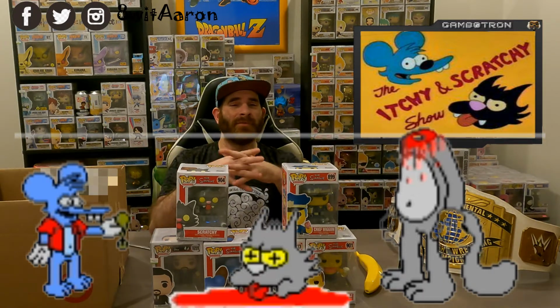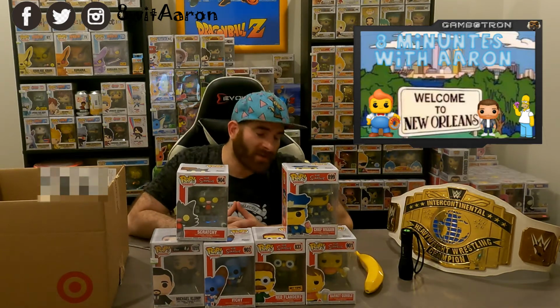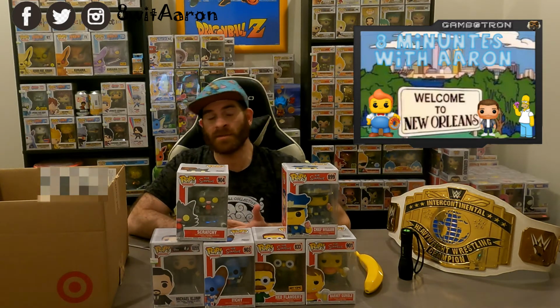I did show a clip of them before, the Fantasia one, when I pulled out that Mickey Mouse. Yeah. This was the five Simpsons Funko Pops that I think all came together and I separate them. I'm glad I got to open them with you guys and you got the chance to see it. I do request that if you would like to tell me your favorite moment from The Simpsons, that would be fantastic. I mean, we could reminisce and talk a little bit.